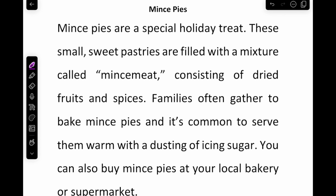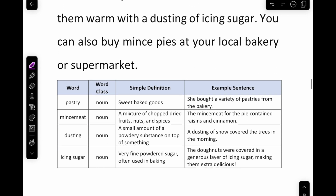Okay, let's get into today's topic. Okay, so today's topic is mince pies. This is something that all British people look forward to very much every Christmas, and I'm pleased to share this information with you. Let's take a look at some vocabulary to get started.